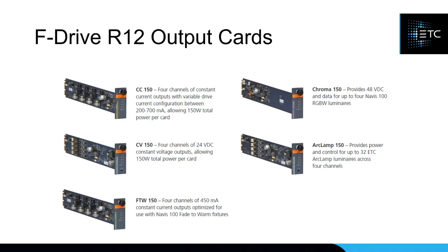The CV150 is the constant voltage version of the card. This is typically used for things like LED strip lights, or tape light or LED rope light. Linear LED lighting very typically uses constant voltage technology rather than constant current. So at ETC, we don't have a luminaire that uses CV other than our arc lamp, and we have a separate card for that I'll talk about in a second.